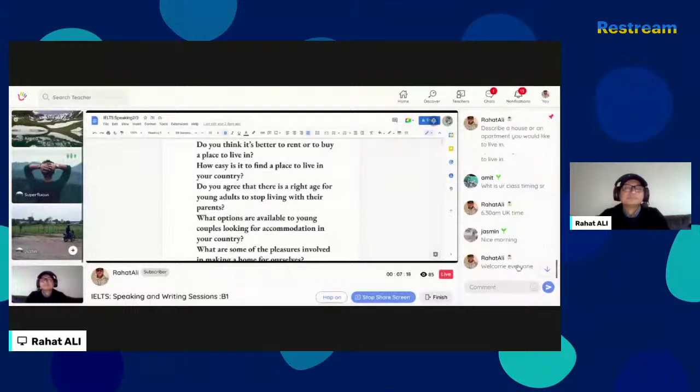And the next question is, how easy is it to find a place to live in your country? It depends where I want to find a house. If I'm going to the countryside, it is very easy and I find it at a cheaper price. But if I'm going to the city side, it will be very difficult and the prices will be high too. But still, we can get it.